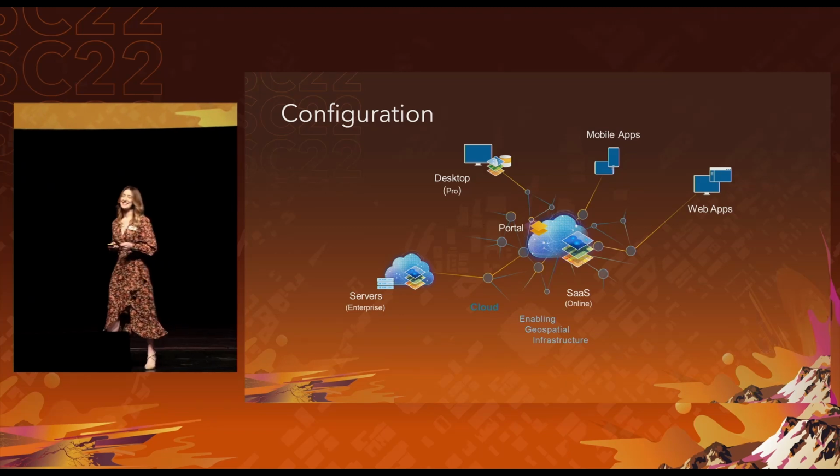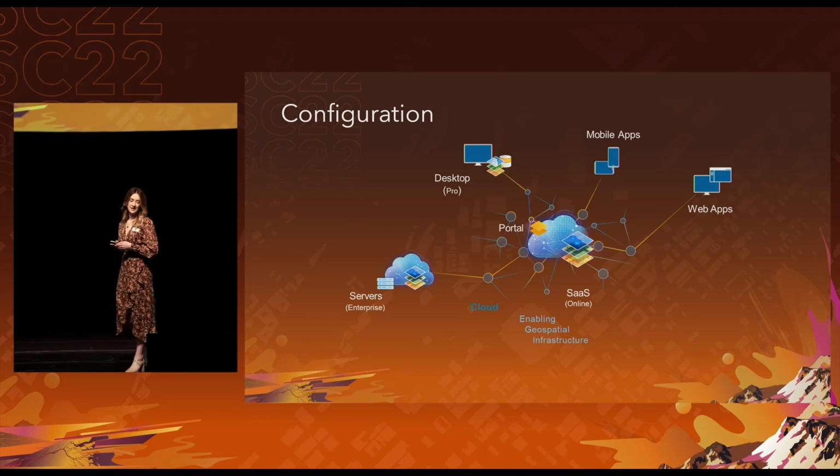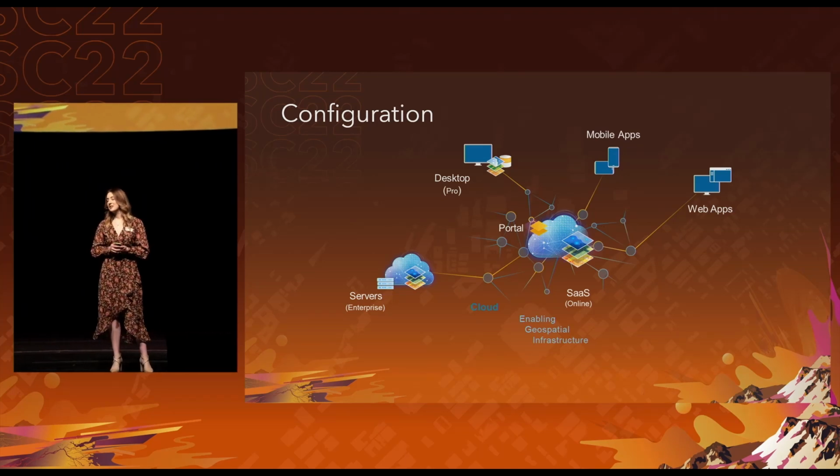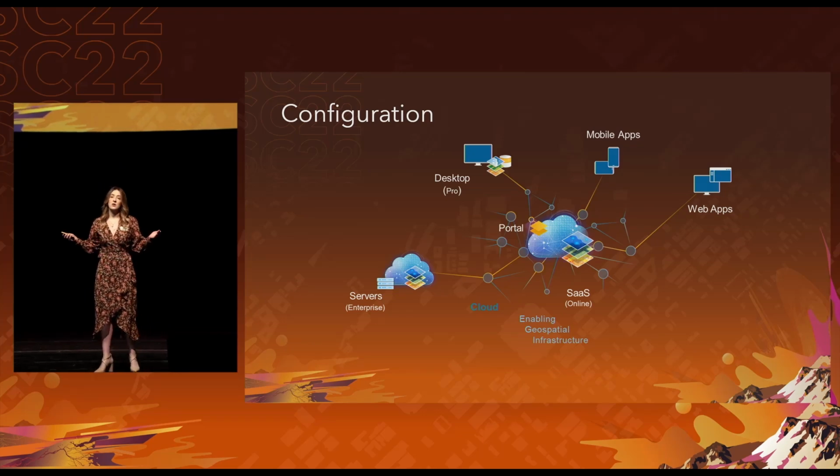Organisations are facing challenges like budget cuts, lack of time, and smaller teams. But despite this, you're still able to deliver capabilities by using configuration with the ArcGIS system. By focusing on configuration and not building from scratch, it means you can deliver functionality faster, evolve as business needs change, and the total cost of ownership is reduced.